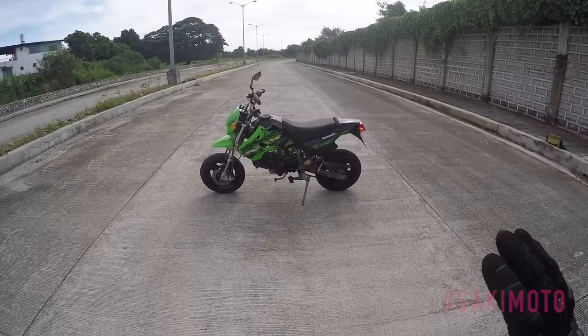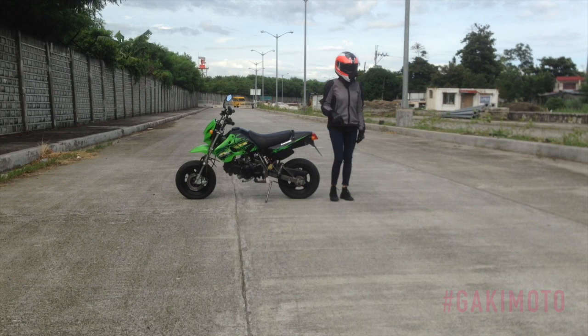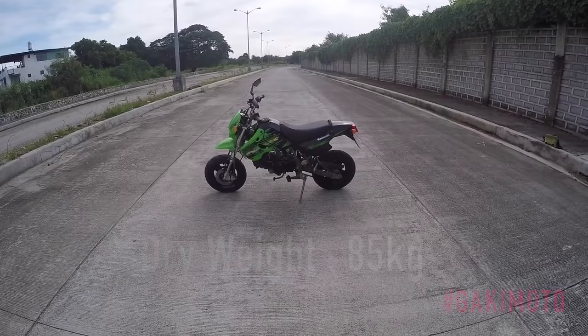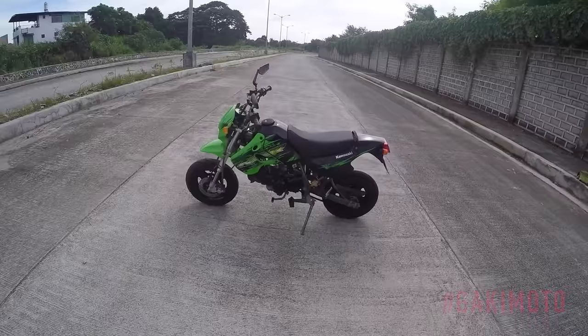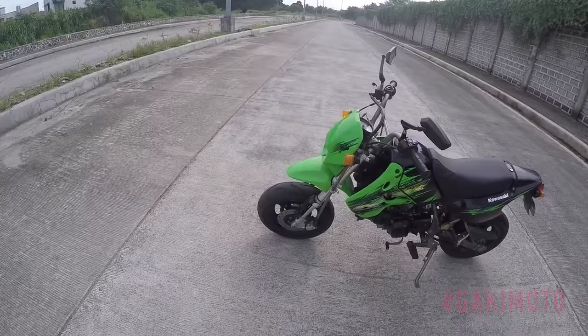Seriously, this thing looks bigger than it actually really is. It has a seat height of 750 millimeters, which is way shorter than the KTM Duke. It has a dry weight of 85 kilograms, ground clearance of 225 millimeters. So that's a big difference from my KTM Duke, which has a 170 ground clearance. So you could take this thing off-road. Upside down fork, and it's currently fitted with slick tires.